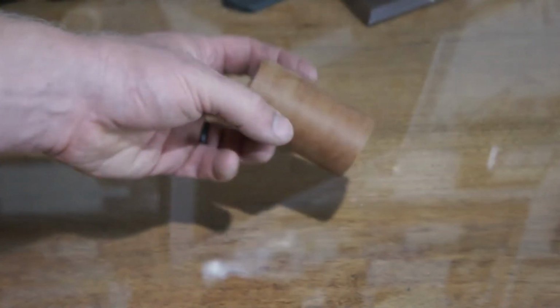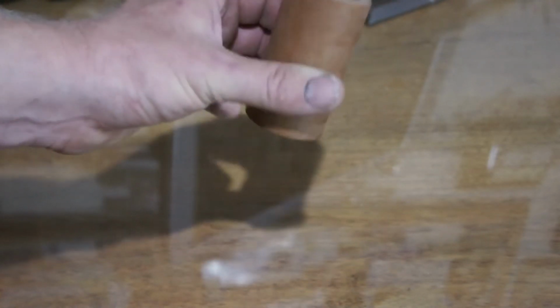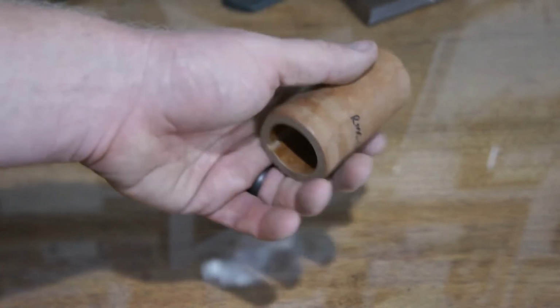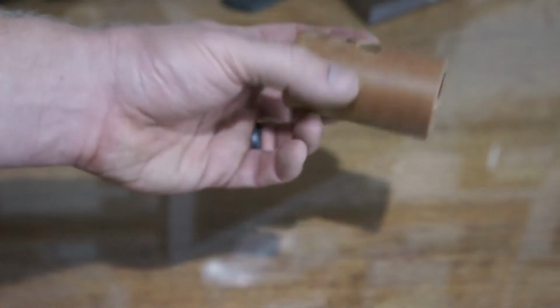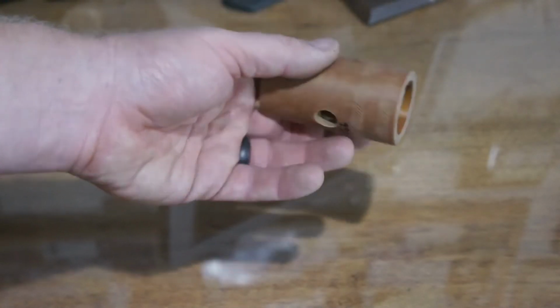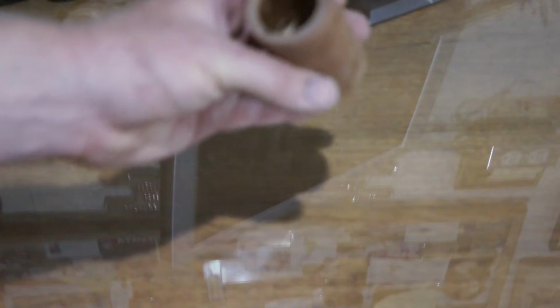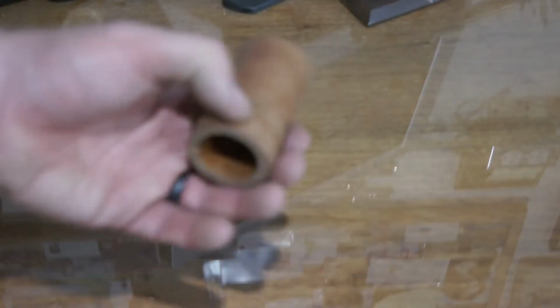This, of course, is the timing cover centering tool for any 37 through the end of the production run of inline 6-cylinders by Chevrolet. So anything from your 216s to your 292s, this thing will help you install that timing cover correctly and get that seal exactly centered around the crankshaft. And then you pull it out and you can install your harmonic balancer.